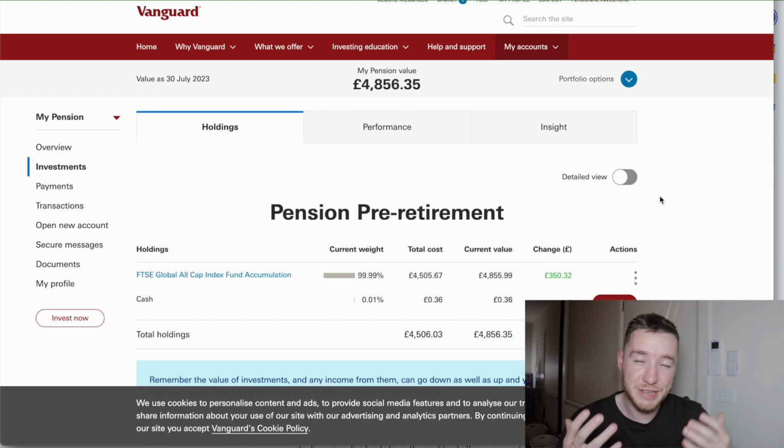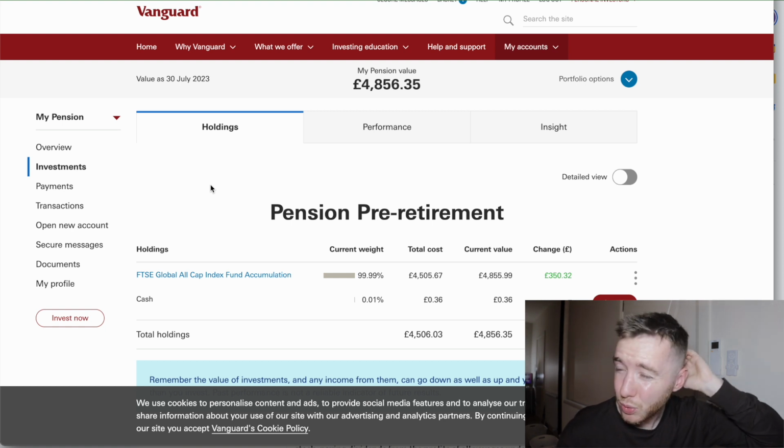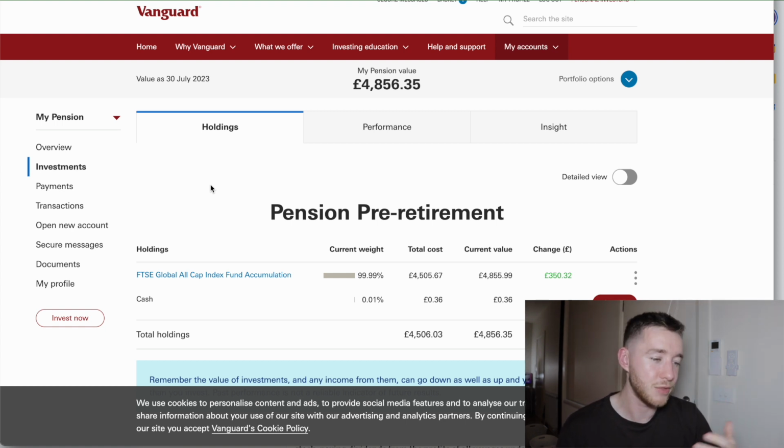In terms of my pension, it's much the same. So I started investing in this in maybe like May 2020, about a year and a half ago maybe. The value is about 4.8k. The gain is £350, so a lot smaller compared to my stocks and shares ISA. I essentially have used my SIPP as a way to extract money from my company, Making Money Simple.